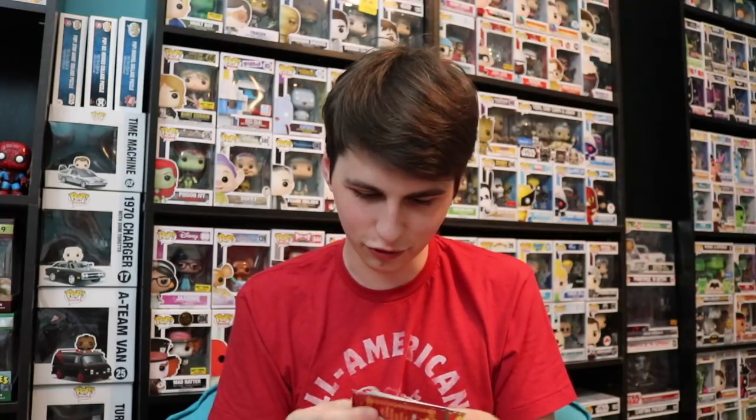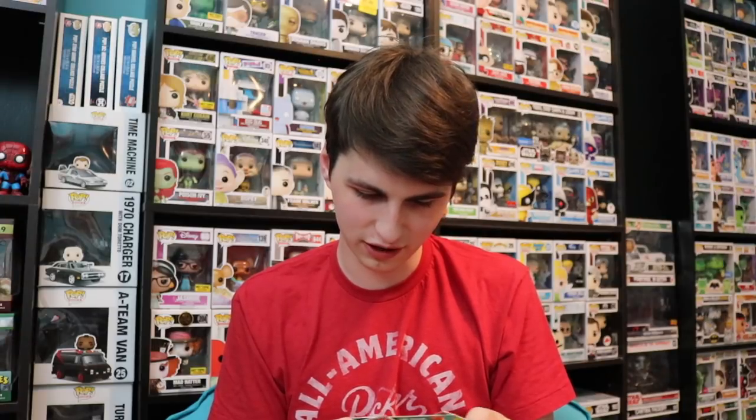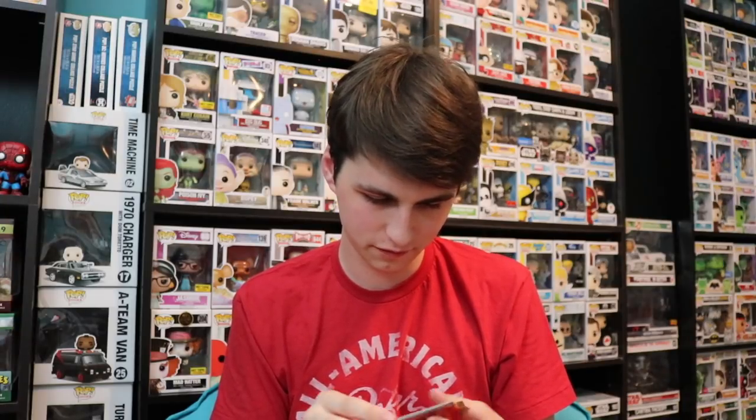Ooh! Hey, these are cool! Ooh, there's cutout cards. Sorry, I should be showing you guys these, but I just wanted to look through them first. So they're Kung Fu Panda 2 cards. And they look pretty cool. Look at that. Boom.